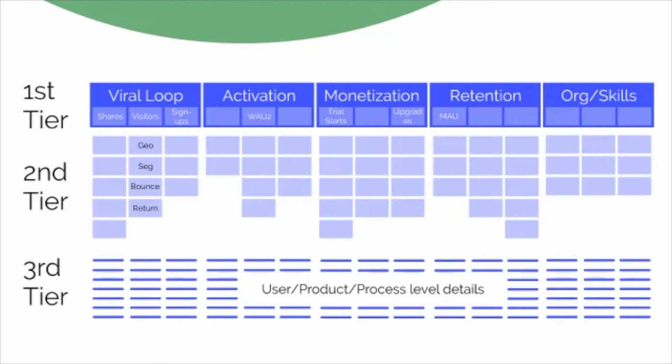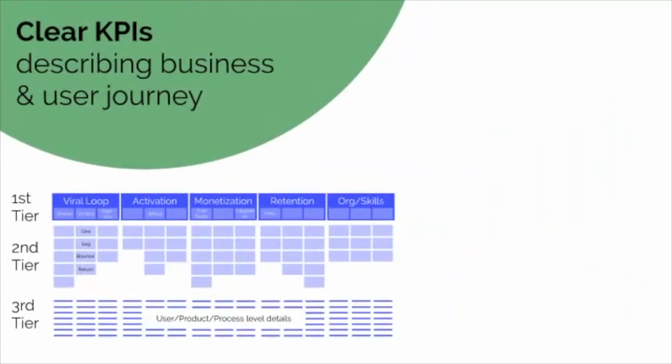Maybe really important to the team, but probably not something you can spend time communicating to the board or in all hands meetings, where you have to come up to the first tier, and maybe point to the second tier for some examples of success. This does take work, but I think it's extremely value creating if you can actually describe your business in a set of KPIs. There's a mixture in here of business metrics.